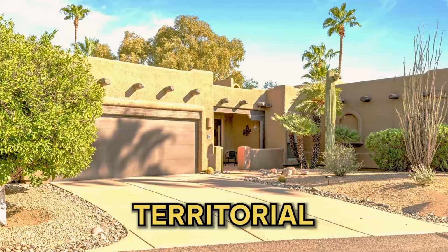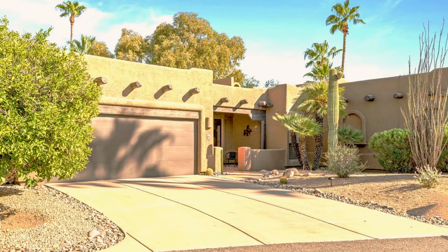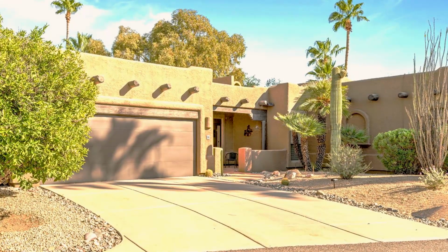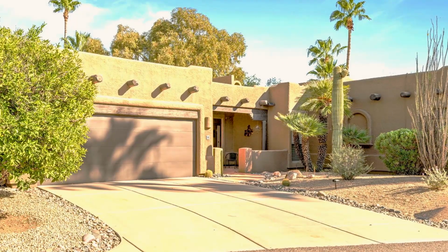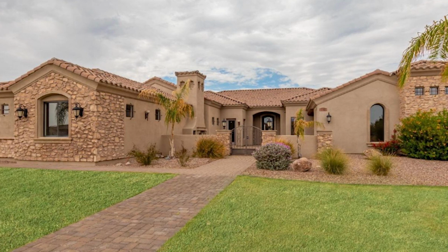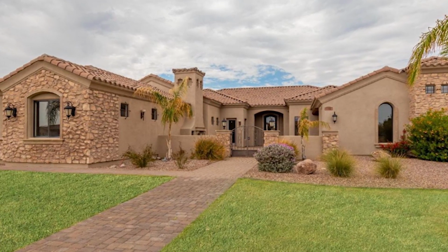Then there's the Territorial, also known as Santa Fe or the Pueblo Revival. Now, these homes pay homage to the ancient Pueblos with flat roofs, stucco walls, and distinctive wooden accents. Then there's the Mediterranean, designed to combat the heat. These homes boast stucco finishes, tile roofs, and ornate details.